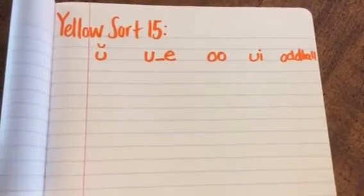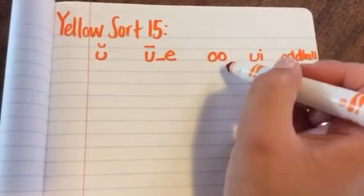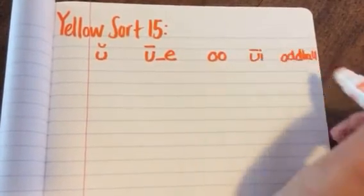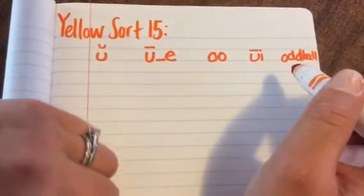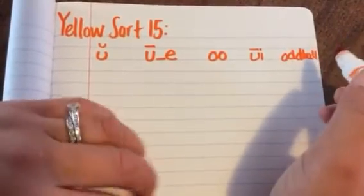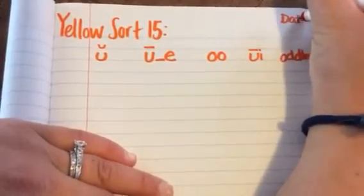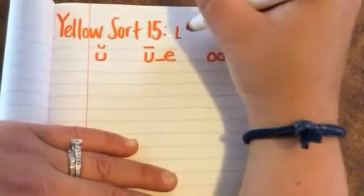So again, go cut out your word cards and try to sort them into these five categories: short U, long U with the magic E, the long U sound with the OO words, the long U sound with the UI, and your two oddball words. And when you're back, open up your word study notebook to a clean, fresh page, and go ahead and put the date in the top right-hand corner. And the title is going to be Yellow Sort 15.